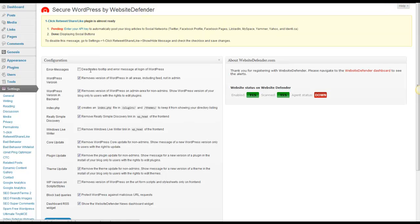This sort of hides the code of the site that the hackers would look for. So it deactivates the tooltip error in login at WordPress. I've not got that on at the moment. It removes the version of WordPress in all areas, and hackers do look for that because there are weaknesses in different versions of WordPress. And if they don't know what version of WordPress you're actually running on your site, then you're not helping them, are you?